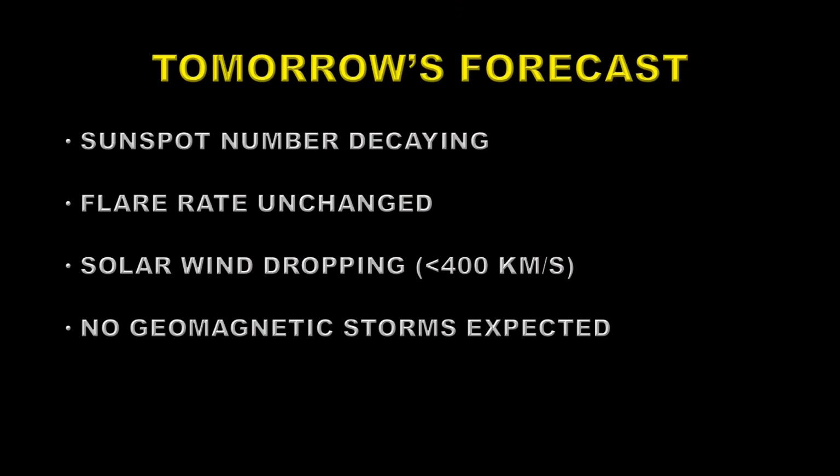Well, let's venture out onto the thin ice and do a forecast. I think the sunspot number will decay as we lose some regions over the west limb, unless we get new regions developing in the meantime. The flare rate I think will remain relatively low until one of these regions grows rapidly, or a new very active region comes over the east limb. I think the solar wind's going to be dropping at least for a day or two until that coronal hole starts to influence us, and so I'm not expecting any geomagnetic storms tomorrow.